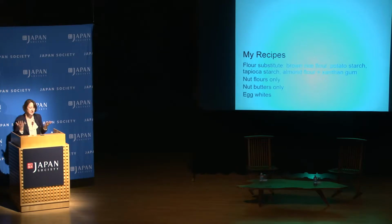My own heritage is from Europe. My grandmother was from Sweden. They baked with a lot of almond flour, hazelnut flour, so I use that in my recipes as well. I also use nut butters, and then I just use egg whites. Meringues have sugar and eggs. That's gluten-free. May not be healthy because there's a lot of sugar, but it is gluten-free as well.